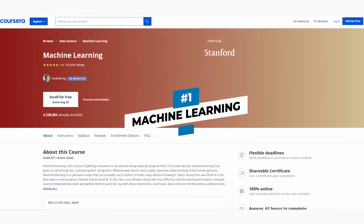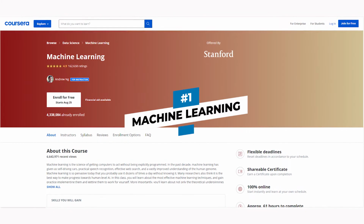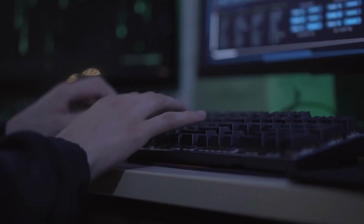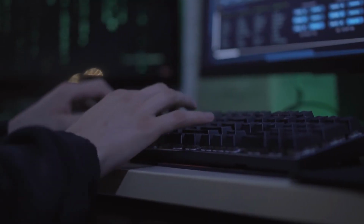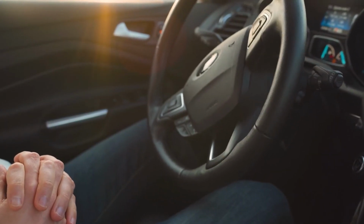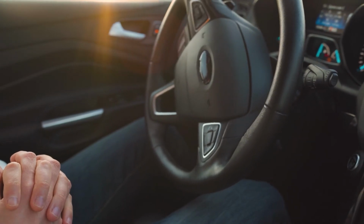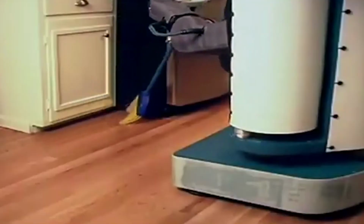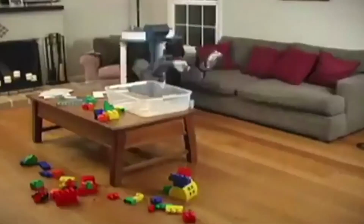Number 1. Machine Learning. The most popular course on Coursera is Machine Learning. Machine learning is the science of getting computers to act without being explicitly programmed. This has led to many new technological innovations such as self-driving cars, better web search, and many others. This course will draw on numerous case studies and applications so students can learn how to implement the technology in their desired field of interest.